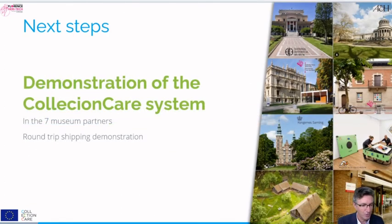At the end of the project, we will demonstrate the Collectioncare system capabilities in all partner museums, that are located in Athens, Brussels, Álava, Copenhagen, Riga and Valencia. Also, the Collectioncare system will be demonstrated in an artwork transport. Our partner Van Kralingen will carry out this demonstration by shipping objects from two of the partner museums.